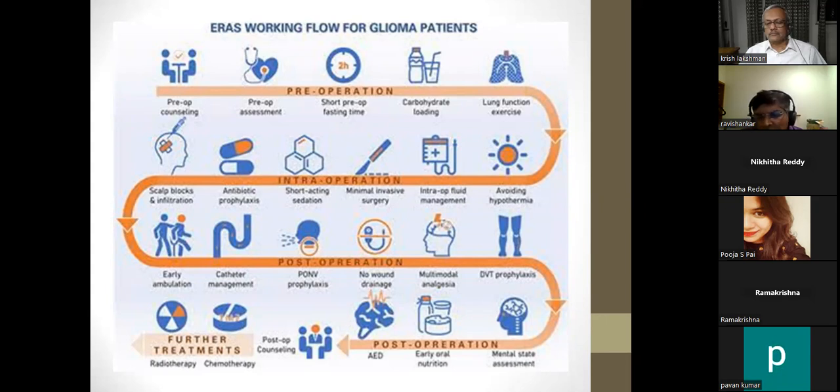Our responsibility does not end when we discharge the patient. We have to keep a follow-up for the patient, and we have to keep proper discharge criteria and goals for the patient post-operatively as well, and we have to religiously review the patient on a regular basis.